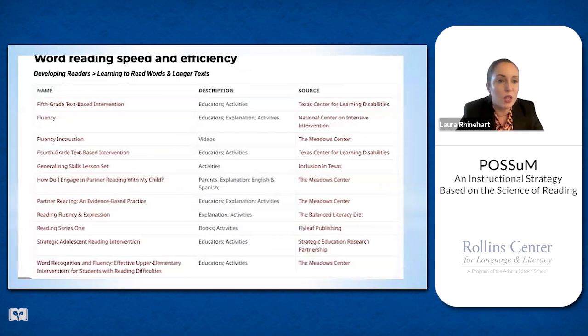If you go to developing readers, learning to read long words and longer texts, there are some really good resources here for reading fluency. If you look on the left side, you'll see some fluency resources there for parents. So, how do I engage in partner reading with my child? That could be a good one to use with parents.